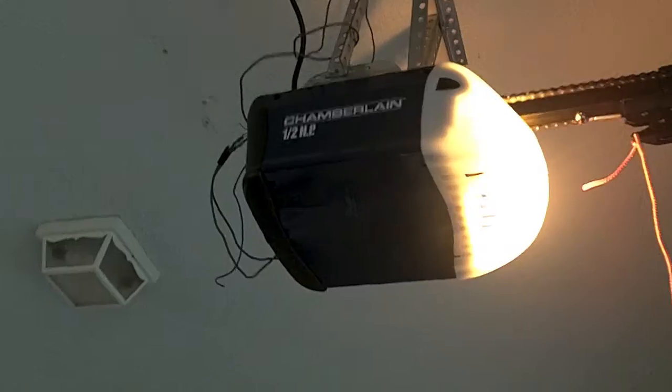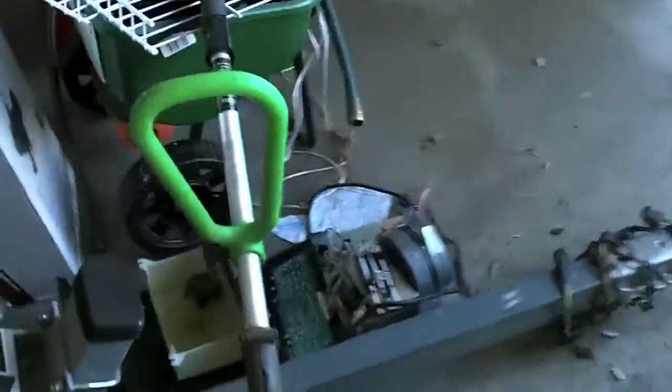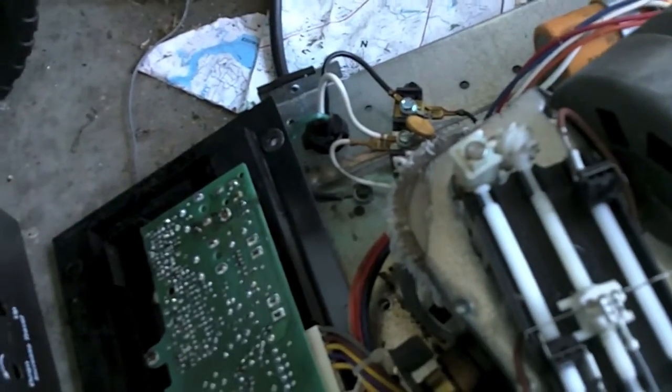This is my new garage door opener that I installed. The other one, see if you can see this down here. You can't see it. Well, maybe. That's the internals of the other one, and there's a big plastic gear there that is just eaten up. And so the motor would run, but it wouldn't open the door because it was just spinning without biting into anything.